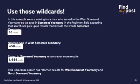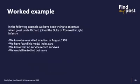And again, I use an example often for the Argyll and Southern Highlanders. There are so many ways of writing that regiment down, and so many ways in which it's been transcribed, that your best bet when searching for men in that particular regiment is to just type in wildcard, ARG, wildcard, and that's going to find everything that has the word Argyll in. So it'll be Princess Alexandra's Argyll and Southern, or Princess Louise's Argyll and Southern Highlanders, different combinations of that word. And the aim is that you want to have as wide a field of results as possible. So that's why you use the wildcards.